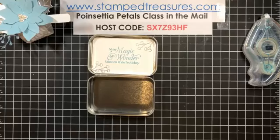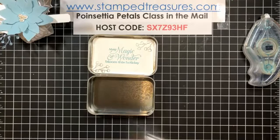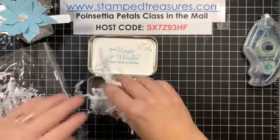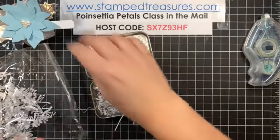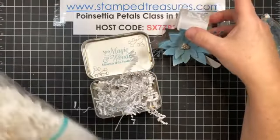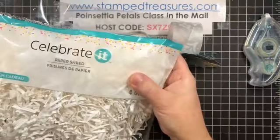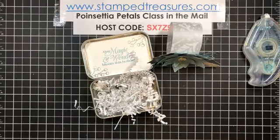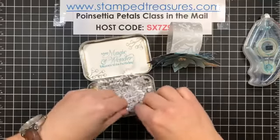There's our tin. And then for the inside, for this particular one, I'll share what I've got in another one. I'm going to put some of this white, I don't even know what this is called. What is this called? This is called paper shred. Here's what the packaging looks like. Celebrate It paper shred. So I'm just going to tuck that in there. I probably have a bit too much here.